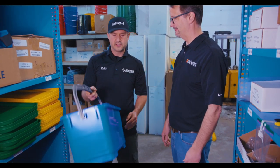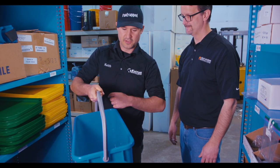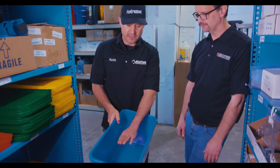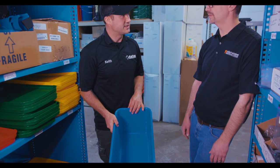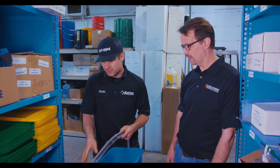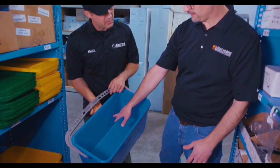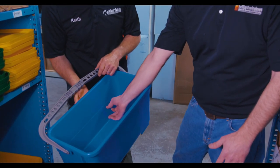So we use these inside to put tools if somebody doesn't like to wear a belt, or when we're doing track cleaning, and would only put water in if we're doing outside exterior like storefronts and plazas and strip malls, because as soon as you go to move it, the water splashes out. So how do you prevent that? Well, the big thing is you don't put much water in it. If you only put in 2.5 gallons of water, this is only about a third filled.